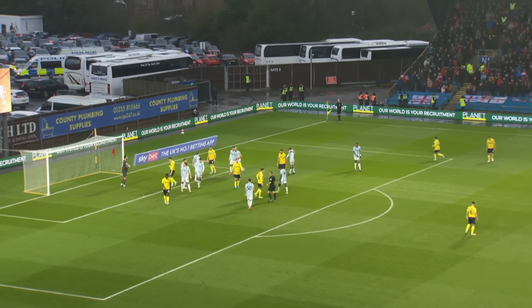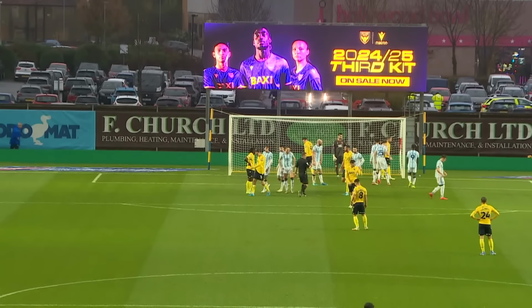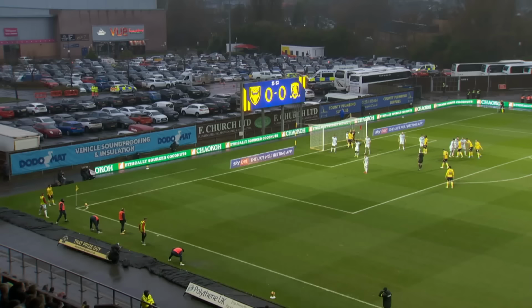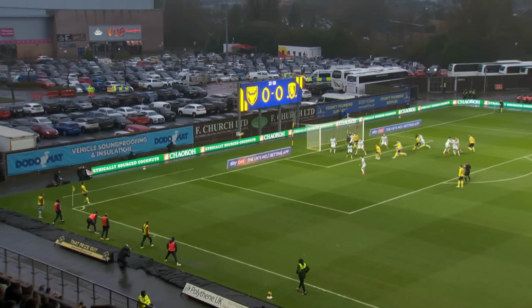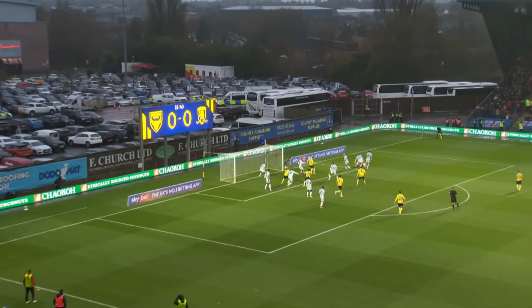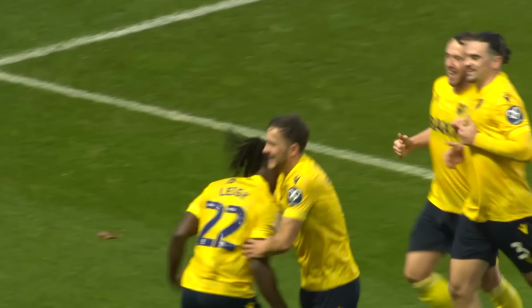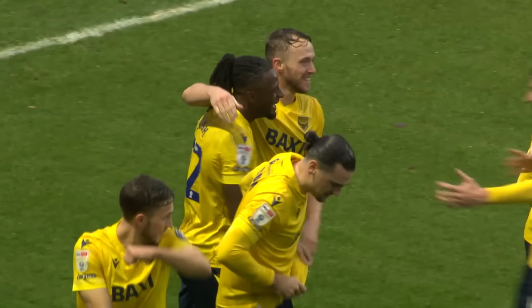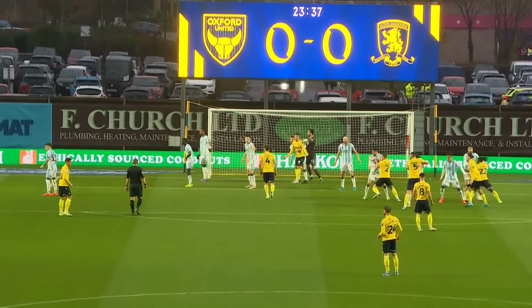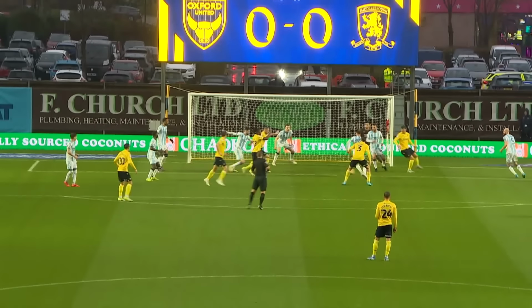What a set piece early on that far side. Anyway, there by Clark. Shirts go towards the ball, goes towards Moore. There's a chance here and it's taken well, and it's Lee. Oxford United do what they've been doing here at the Kassam, and they're winning again here. Oxford United 1, Middlesbrough 0. A set piece goal hitting the back stick.